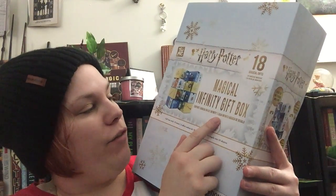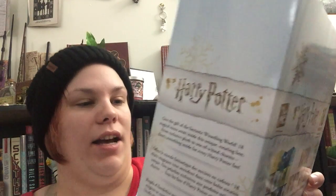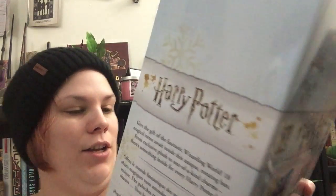Yeah. But this is the Magical Infinity gift box set. It comes with 18 different unique prizes in it, and basically it says discover the magic inside. Keep rotating the Infinity gift box to reveal all 18 items, including exclusive never before seen Yule Ball plush designs. So let's open it up and find out.